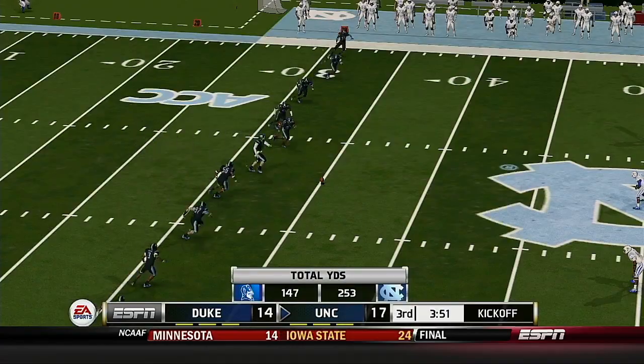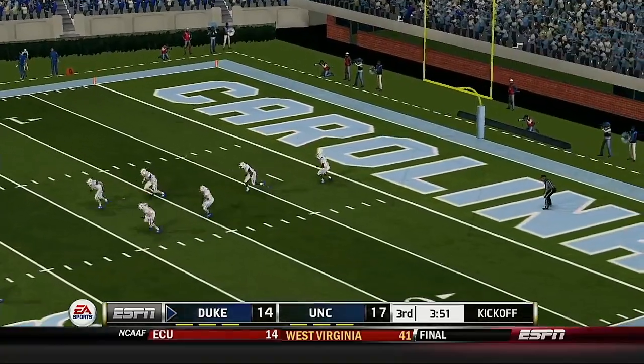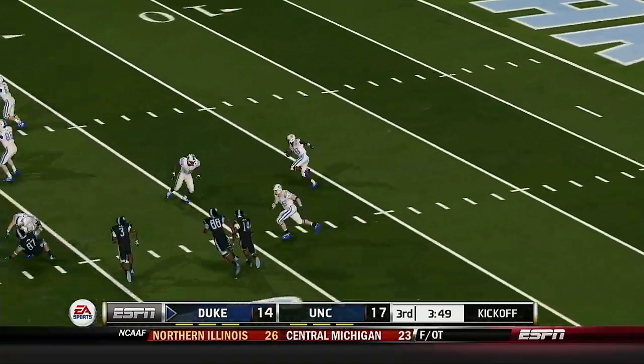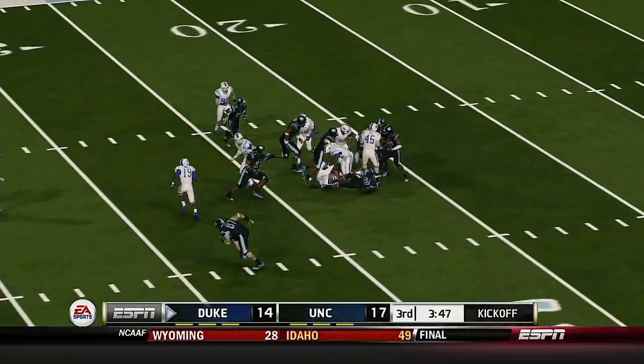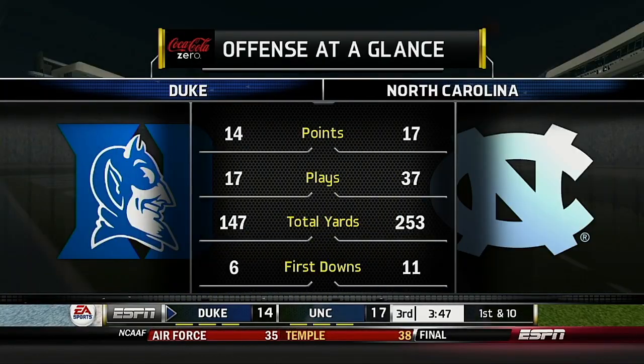Miller is lined up to kick this one off. It's fielded at the two. He makes it out to maybe the 23-yard line. Boy, this is a competitive game. It's fun to watch these two teams go back and forth. Just when you think one team has the edge, the other gets right back into it.